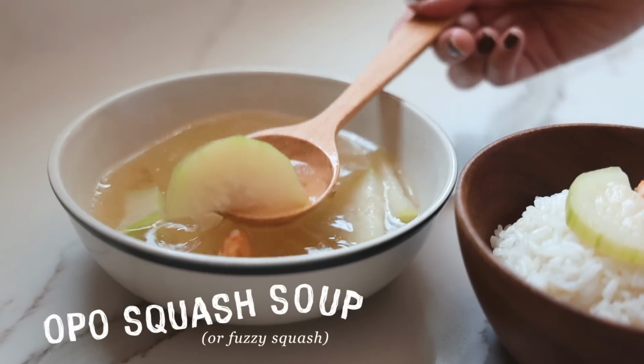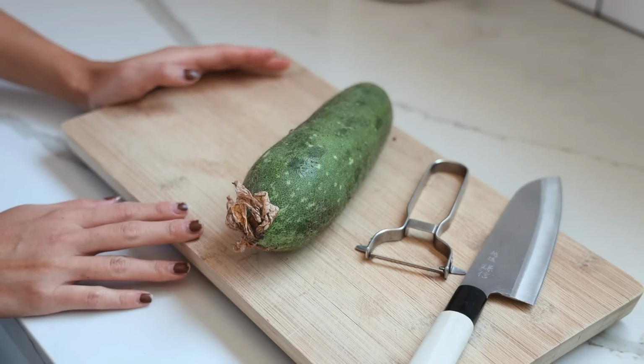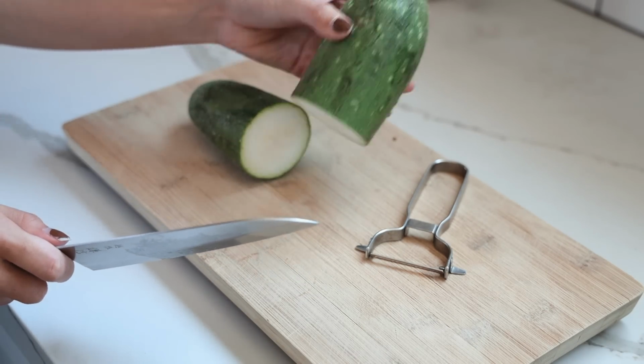I grew up having this and my dad made it a little differently, so this is kind of my own spin to it. My dad is Chinese but born and raised in Vietnam, so growing up I had a lot of Vietnamese dishes in my life and I'm really excited for something warm in my belly. I'm only making a breakfast portion. I'm just gonna cut it in half and I'll save the rest for another time.